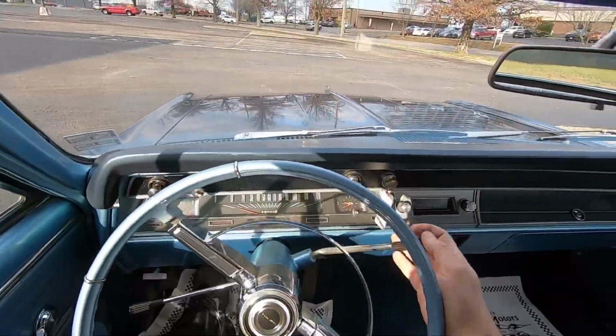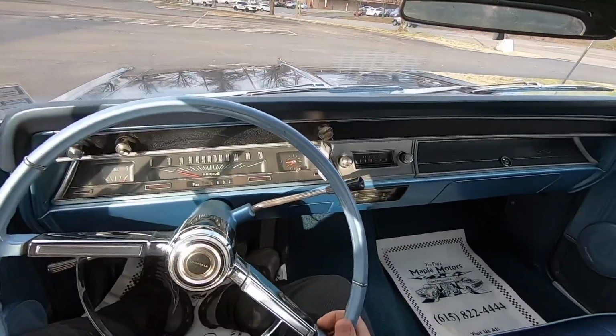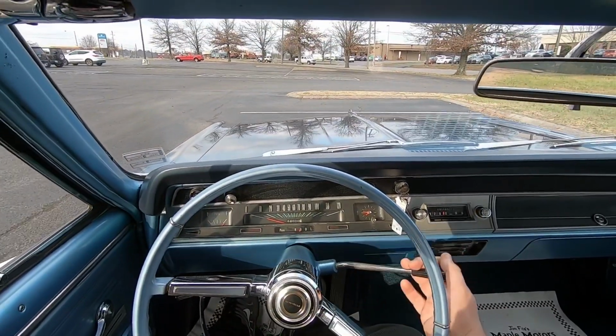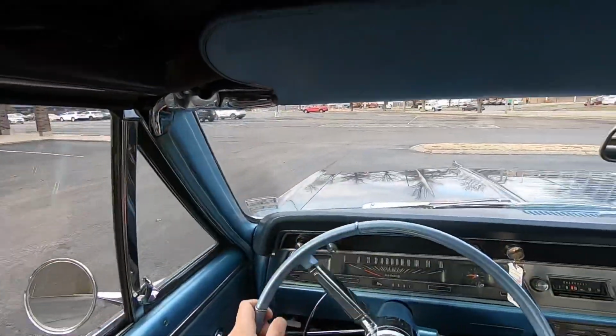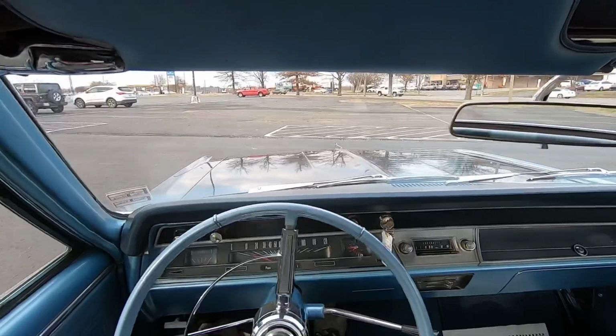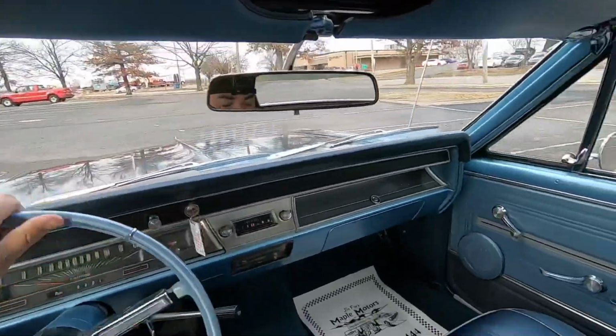Okay, here we go. So far so good. Motor's staying nice and cool. Of course, it's like freezing outside, so shouldn't have any overheating issues, especially with this motor being a small block.